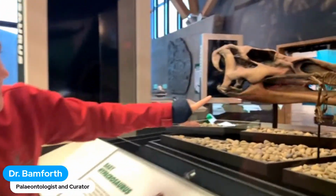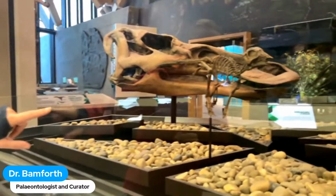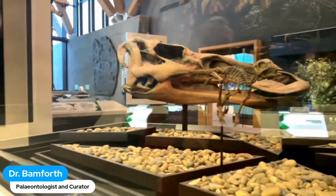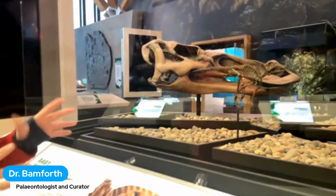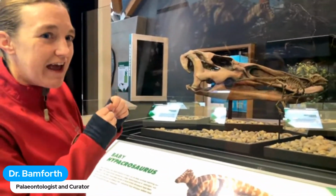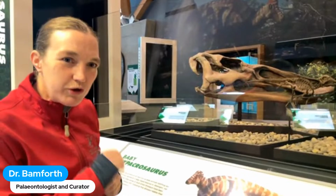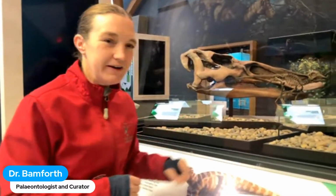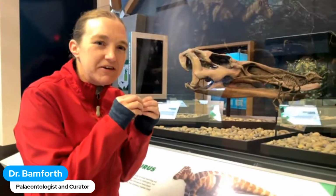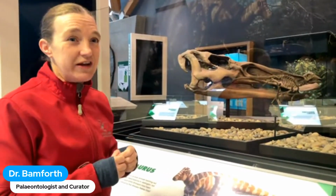So this little guy here, isn't it absolutely adorable? This is a hatchling duckbill dinosaur. This is a dinosaur that is probably maybe just a month old or so. It's just recently hatched out of its egg. And another very cool fossil site we have here in northern Alberta is a site that just has these little bitty baby dinosaurs. So we think that's actually a nesting site.